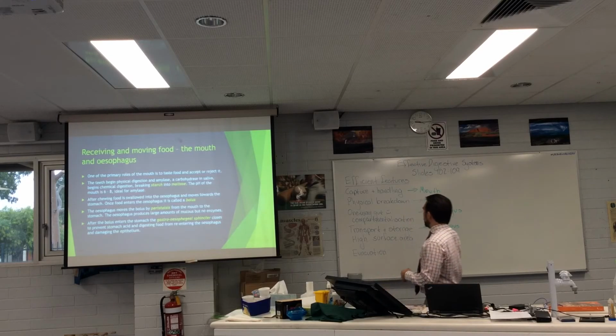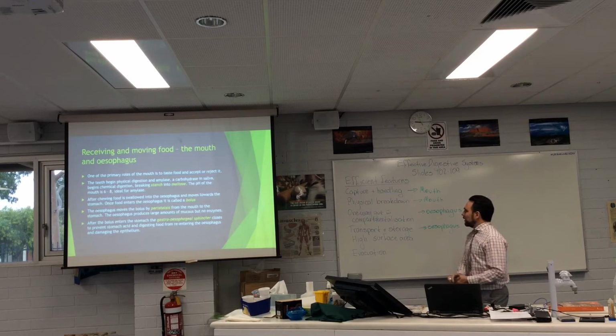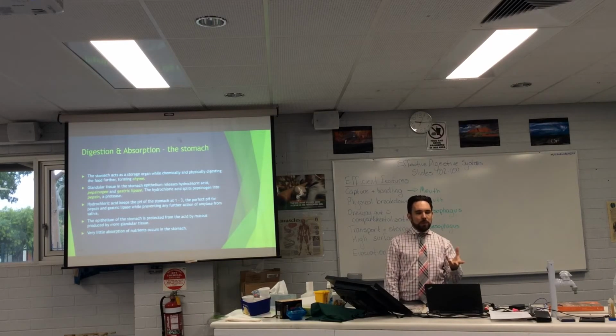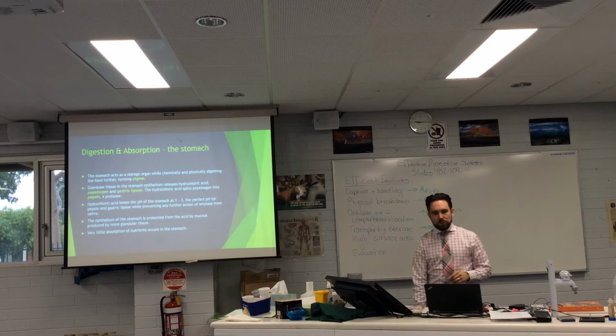So here we have our first features. We have our mouth: capture and handling, physical breakdown. Esophagus helps with the one-way gut. It's also transport and storage. Moving on to our next set of organs. We're moving quite quickly because the concepts here are quite basic. It's memory stuff that we've got. So it's the definitions, the connection between the affected features and these different organs, that is critical.